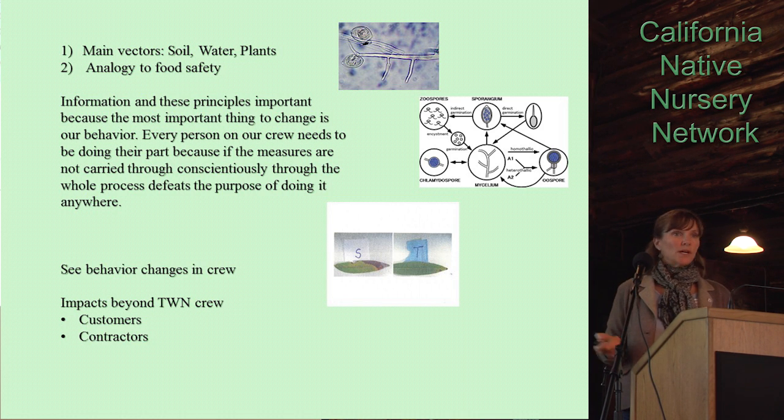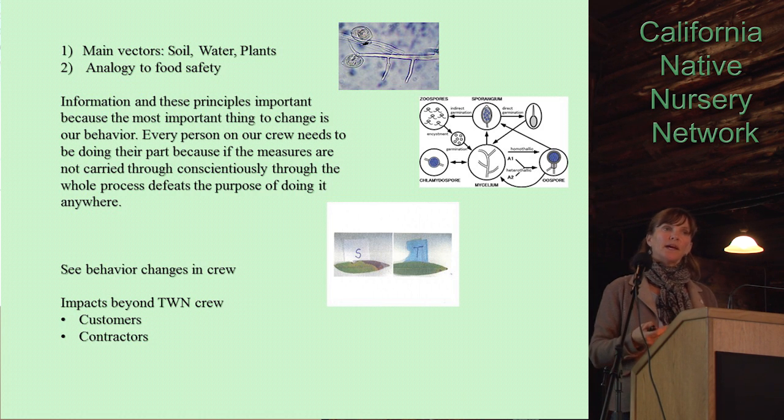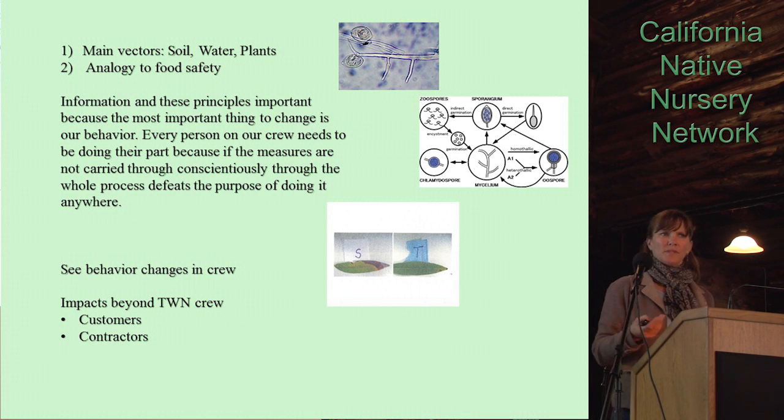And then also the contractors, because these BMPs are extending in ways that impact the contractors, having the discussion with them about these organisms, and it's been a wonderful experience because the contractors have been super receptive, accommodating, but also creative in strategizing on their end ways that they can implement BMPs from their side of the production as well. So it has been exciting seeing how it's expanding.